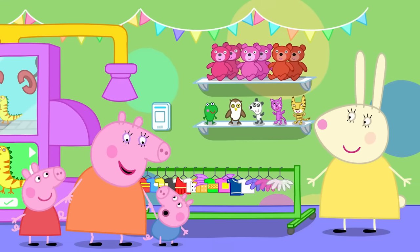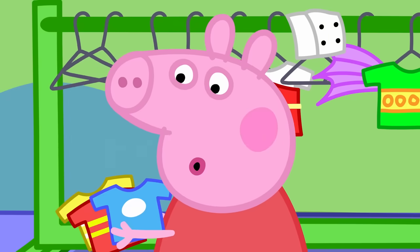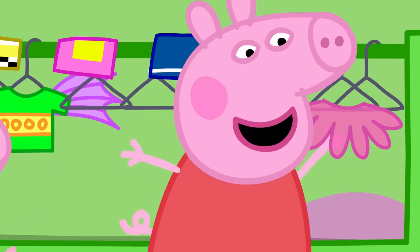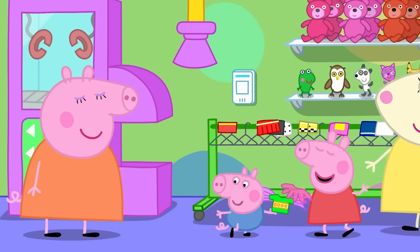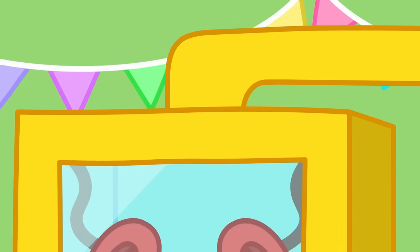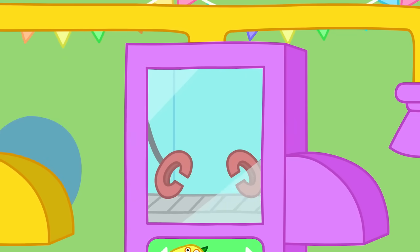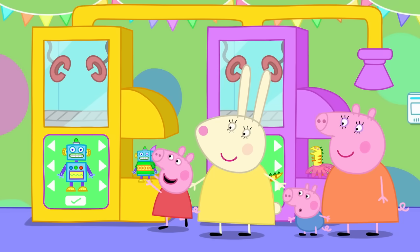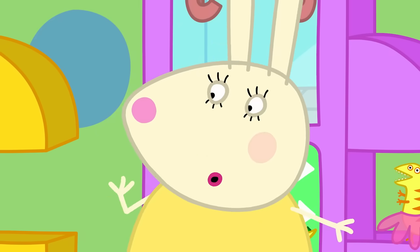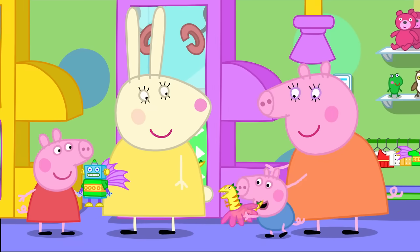Now you just need to pick an outfit for your toys. There are lots of different outfits to choose from, but Peppa and George think these outfits are perfect for their new toys. Hooray! Perfect! In they go! Oh dear, the toy machine has put the wrong clothes on the toys. The machine mixed up their clothes, Miss Rabbit. Oh yes! Oh well, they still look like fun toys to me. And very creative.